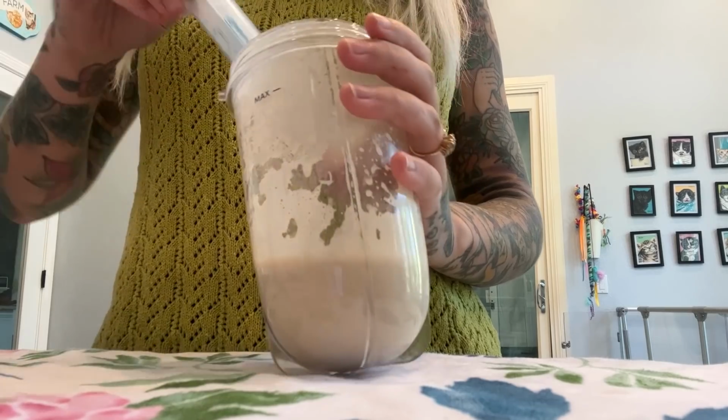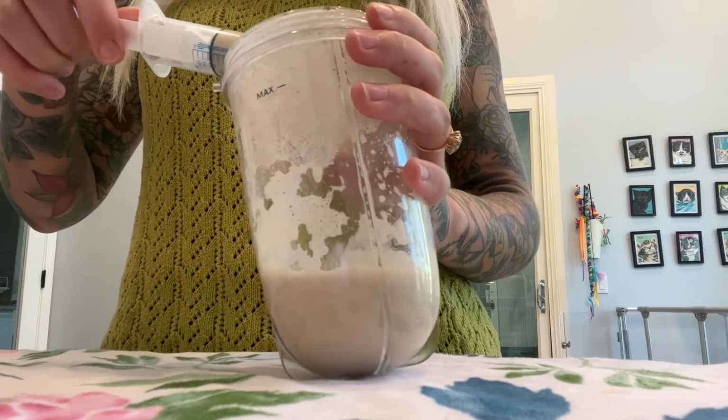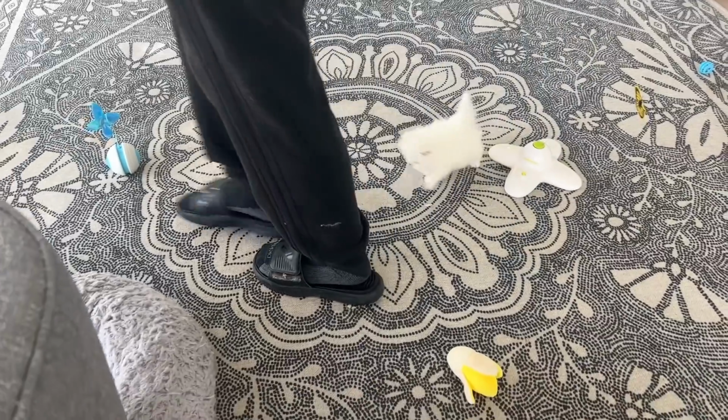The problem was that the size of tube that I was using still was having a hard time passing through that thicker food that I was trying to give him. And if I wanted to add enough water to make it easier to pass through, then it was not going to be calorically dense enough to be able to feed him. So there's all these different factors at play.